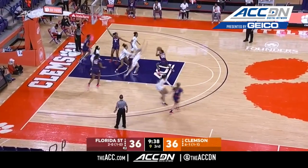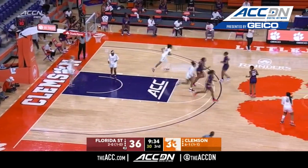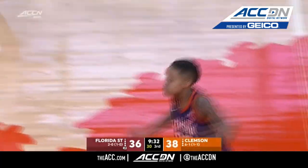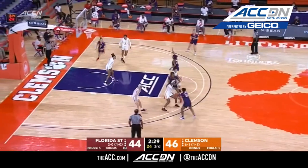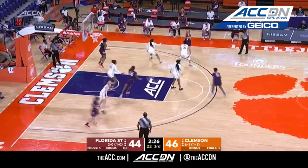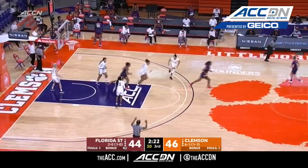Here's Washington with the drive. Works gets the shot up and in. Great. Washington now with 11 points to take. She's now the leading scorer for the Tigers. Gabby Elliott swings it to Hip for three. In and out, no good. No, it does go in.